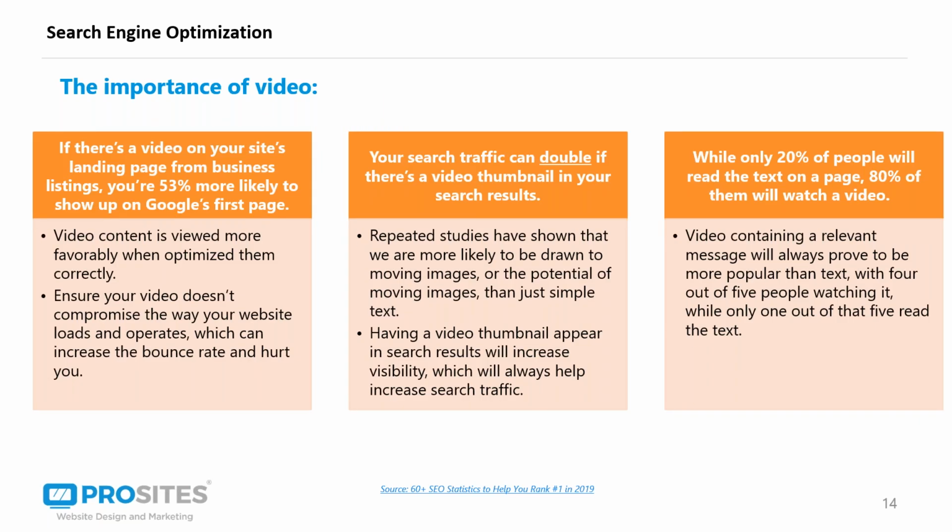Okay, so I did mention adding video to your listings, and it's actually possible for not only yourself, but also people that are reviewing you to now add video to your Google Maps listing. I wanted to give you some stats on why Google might be going in this direction and why it's important to use video not only on your Google listing, but also on your website. So, just some stats: if there's a video on your site's landing page from business listings, you're 53% more likely to show up on Google's first page. So just keep in mind that video content is viewed more favorably when optimized correctly.